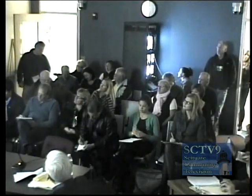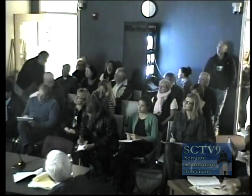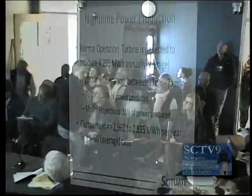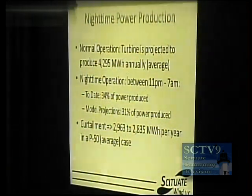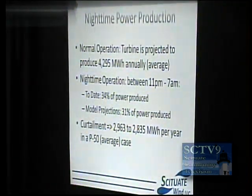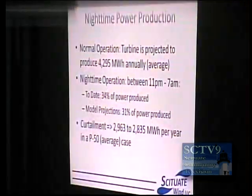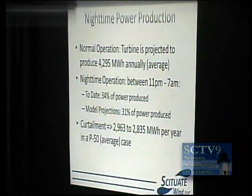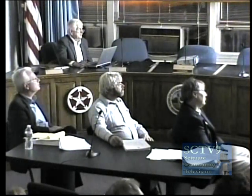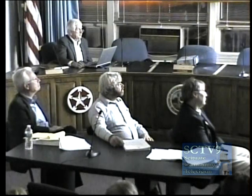So with one-third of the hours you're not operating, about one-third of the power you're not going to be producing. It's not that the wind will be a lot weaker during the evening hours, and you would have less production. On an annual basis, on an average case, we expect to produce around 4,300 megawatt hours. If we were to be curtailed from the 34 or 31% amounts during these hours, 11 p.m. to 7 a.m., we would be producing approximately 2,900 megawatt hours per year.